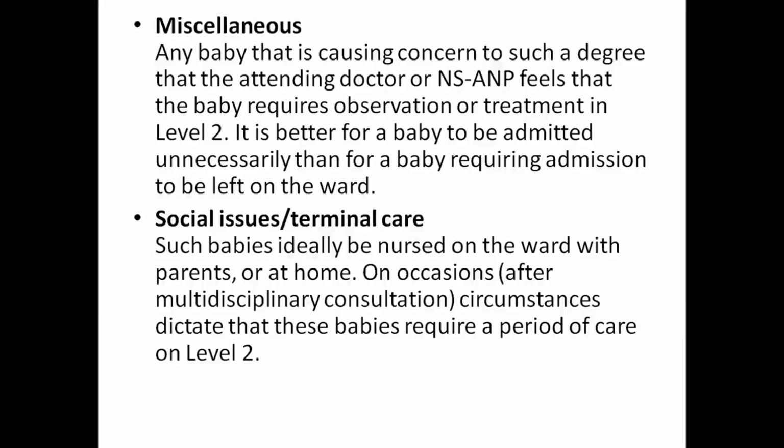It's better for a baby to be admitted unnecessarily than for a baby requiring admission to be left on the ward. Such babies would ideally be nursed on the ward with parents or at home. On occasions, circumstances dictate that babies require a period of care in level 2.